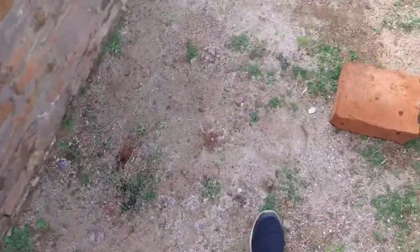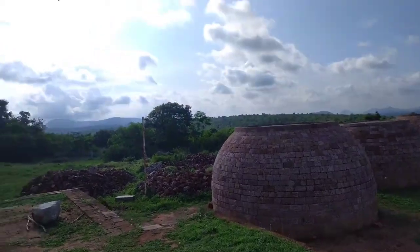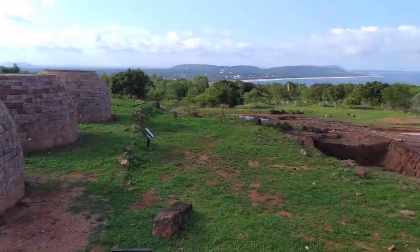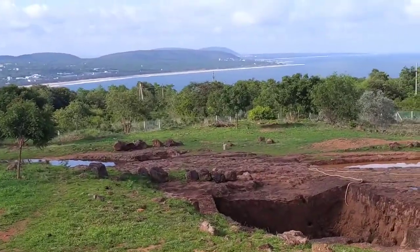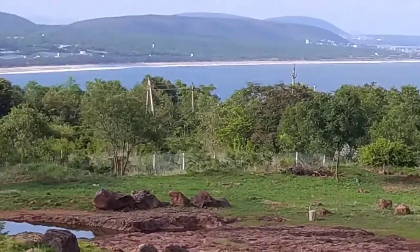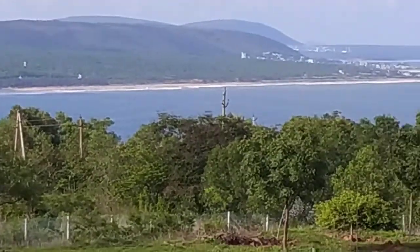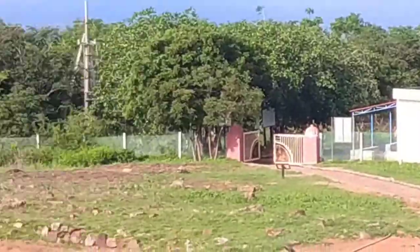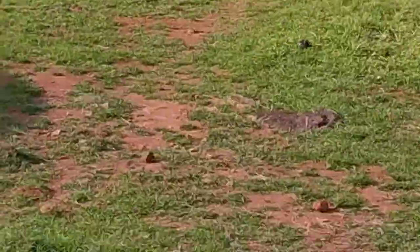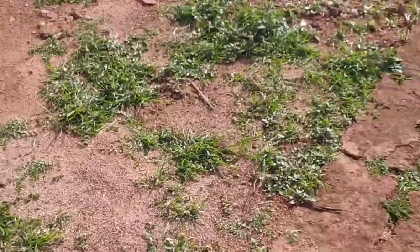Now, the most exciting part of the Bodhis complex is this. Is this where you see all the mountains, all the forests, and the coastline. This place is amazing. This is wow, man. You can have a look at the sea. Oh. Let's zoom back in and... Oh.